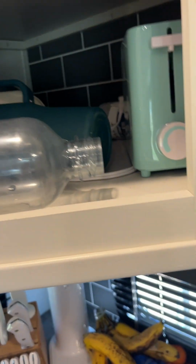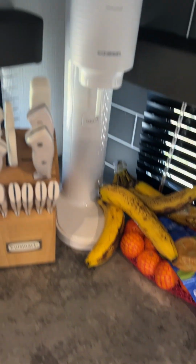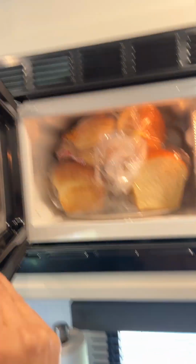This is our corner cupboard. It's really big and deep. We put things in it mostly for storage and travel. We have our little travel toaster, our SodaStream, and our knife block will go up in here, because we have all of this nice big room up here to keep these things from running around. We actually have a microwave, which is our bread box.